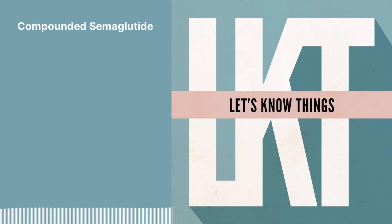The drug based on this hormone was approved by the FDA for medical use in the United States in 2017 under the name Semaglutide, and by 2021, it had become one of the top 100 most prescribed drugs in the country, which is saying something, as the US is awash in pharmaceutical options.